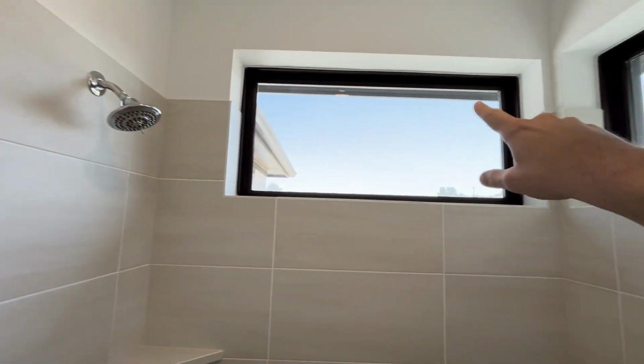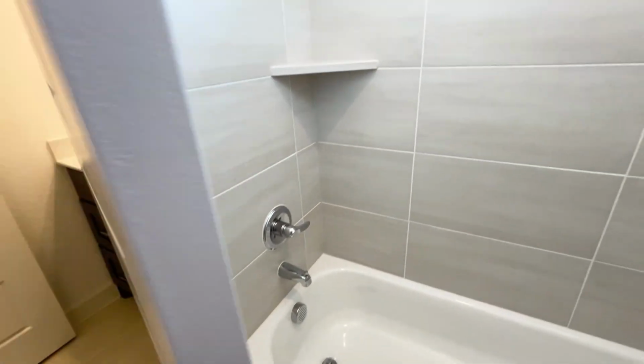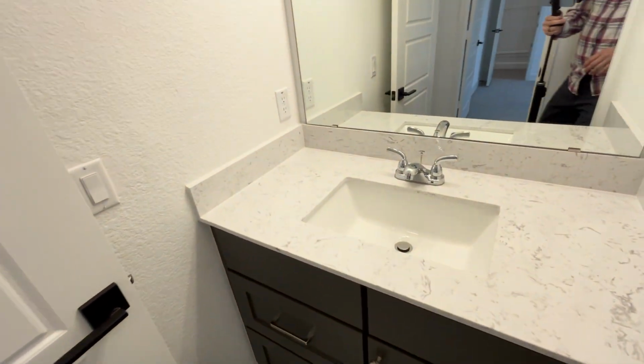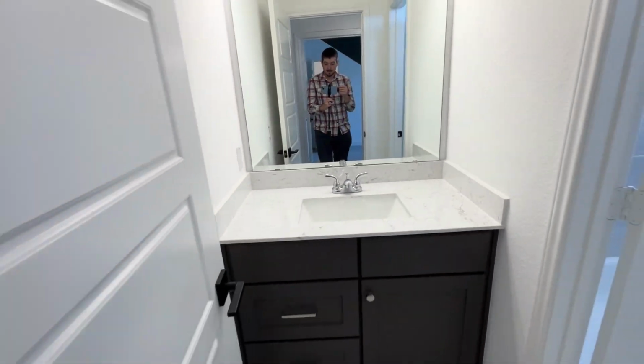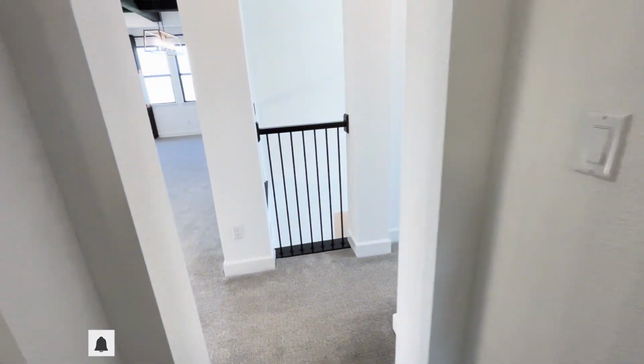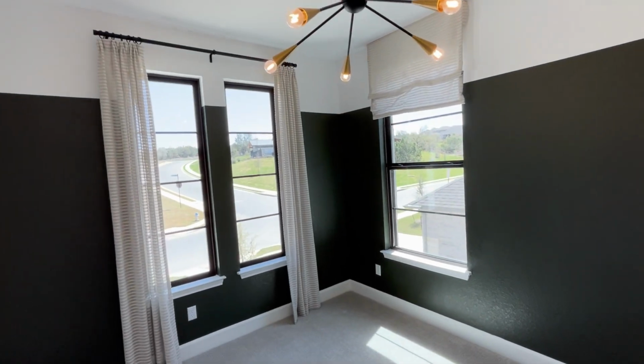we're keeping the black around the windows. We're keeping the black on the handles. It's a really silly choice by the builder or whoever designed this house to not just stay consistent with these 2 areas. And then guest bedroom number 2, really cool light fixture.